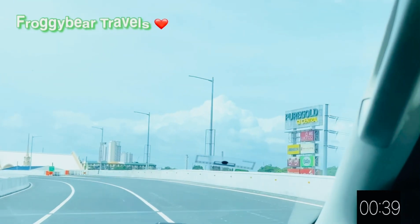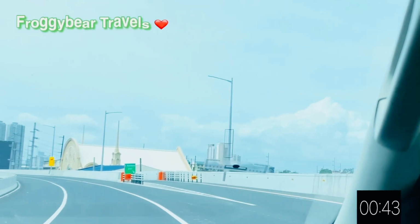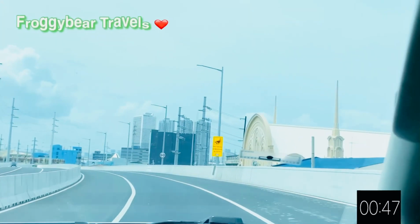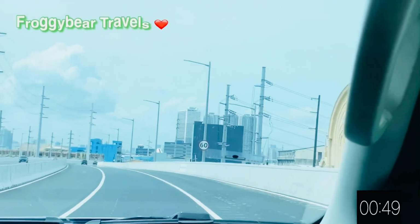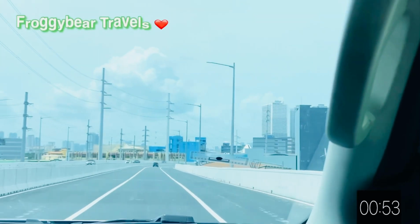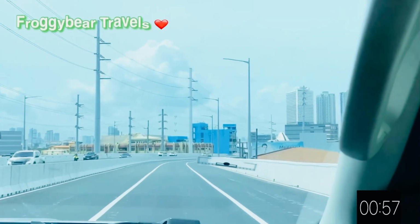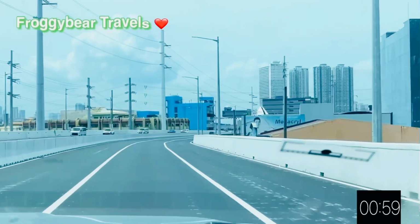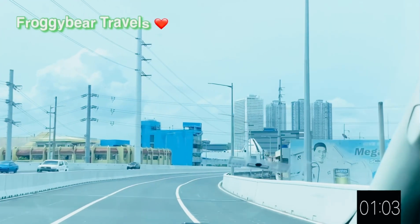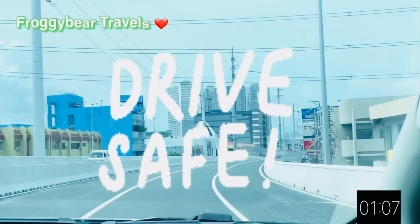So if your car has cruise control like ours, you can just set the speed to 60, so make sure na you will not be getting a violation ticket before you exit the ramp. Based on our experiences, there are some motorists that were flagged down, most probably because they were speeding more than the 60 kph, and they were flagged down before they exit the ramp. All right, so always keep in mind guys to drive safe and drive fun.